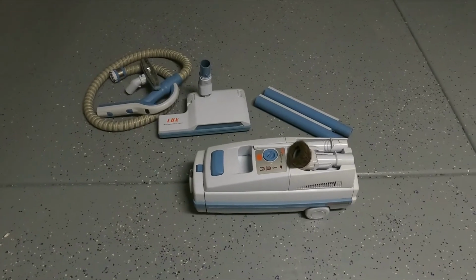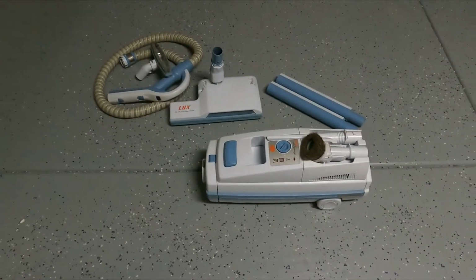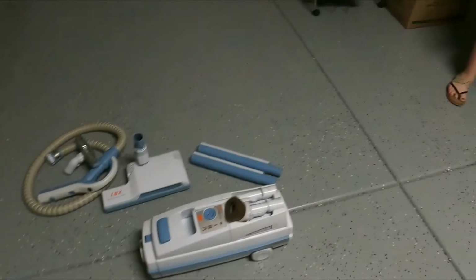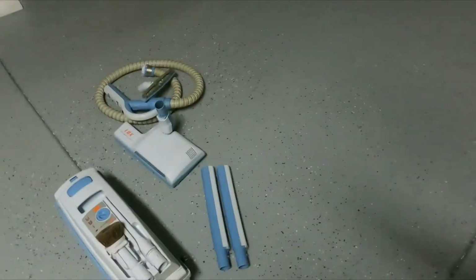So this just sold for $300. Yes, a vacuum cleaner sold for $300. And I just want to say, ha, ha, ha. What do you think of that? It sold for $300. At least there's no more vacuum here.